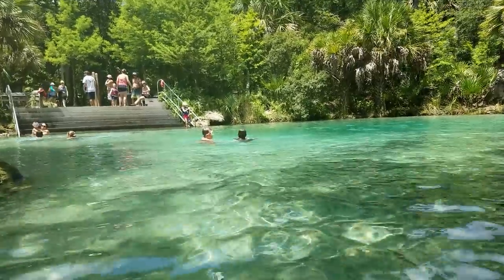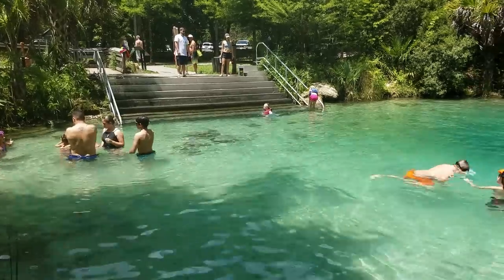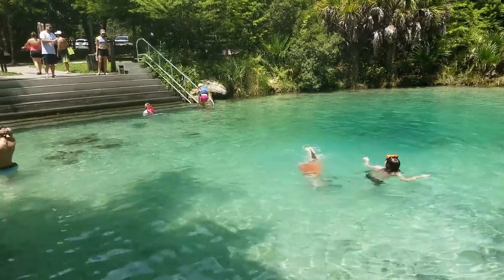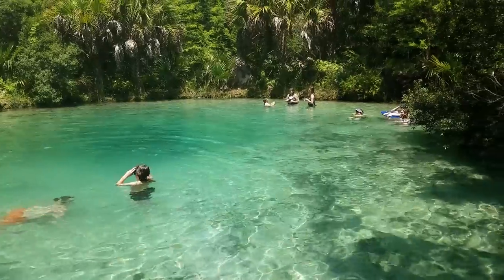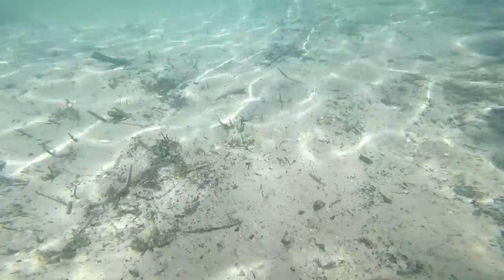This little spring was pretty crowded. And that's probably because it's so close to the road and parking and stuff like that. It's a good spot for families and kids to come. And it was fun to get in, but you know, we certainly wind up finding some much better, much more pristine water just a few minutes down. Hold on tight. I've got to show you. You know, I am out here, so we'll make it quick.